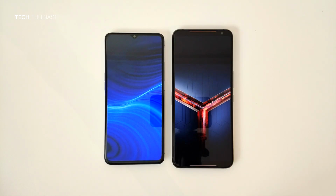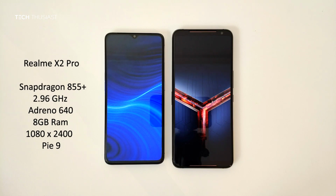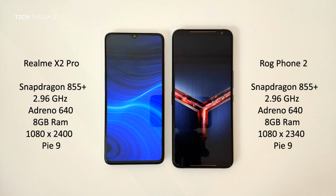Tech enthusiast here, and this is an Antutu benchmark comparison between the Realme X2 Pro against the Asus ROG Phone 2. Both of the phones have the Snapdragon 855 Plus CPU. They both have 8 GB of RAM, and the rest of the specs you can see on the sides. Now, with that being said, let's get started.